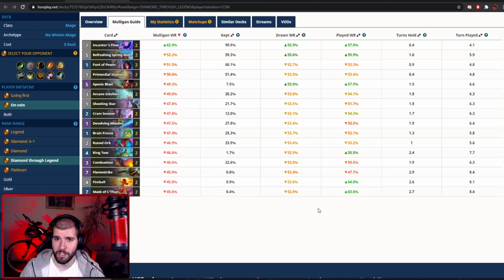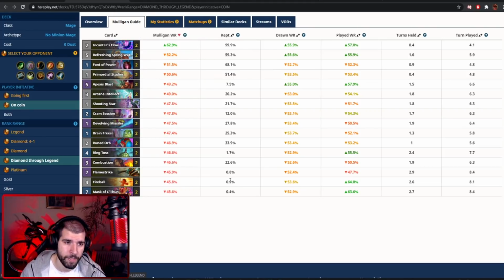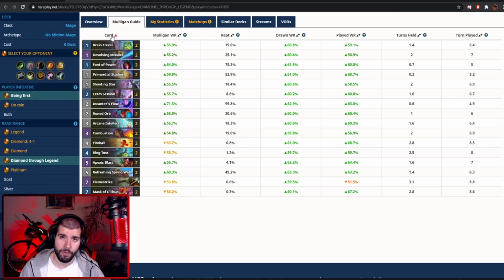Same situation on the coin. Literally 10% difference from your second best card to keep, which is Refreshing Spring Water. Surprisingly, the nerfed card. Very nerfed, very unplayable now, right? But yeah, No Minion Mage is still very good in skilled hands.